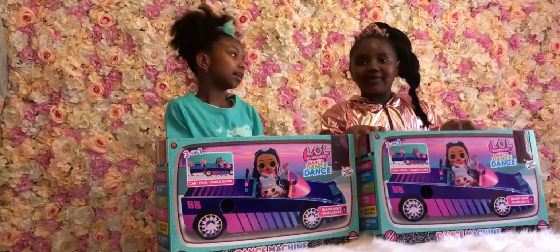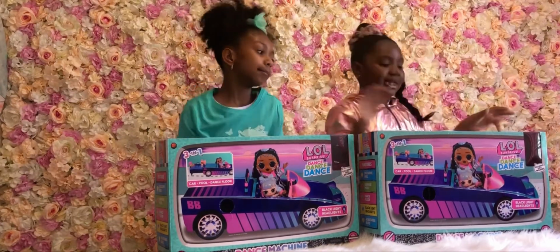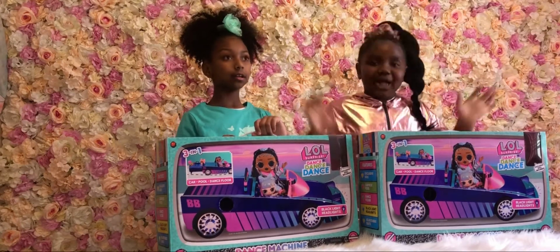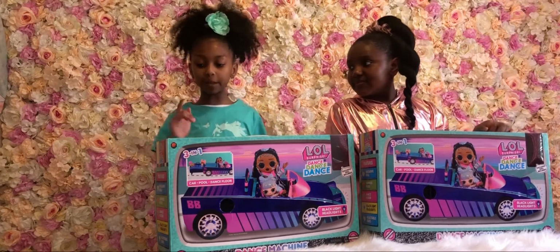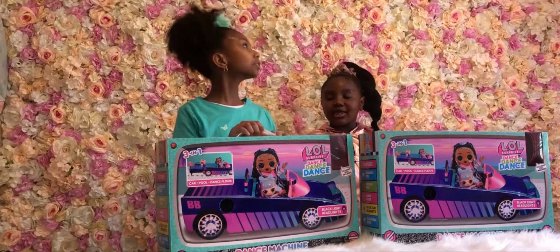And this is something we really like to play with. We just brought this from the store, and we just opened it, and now we'll see what everything is in it. It's so exciting to open it! Now we're going to show you what it looks like inside, like a preview. Yeah, can I talk?